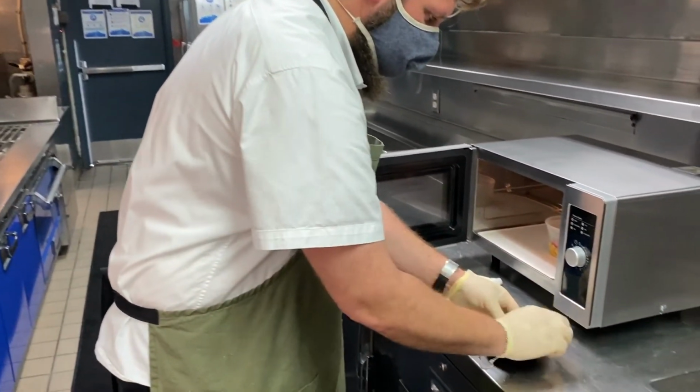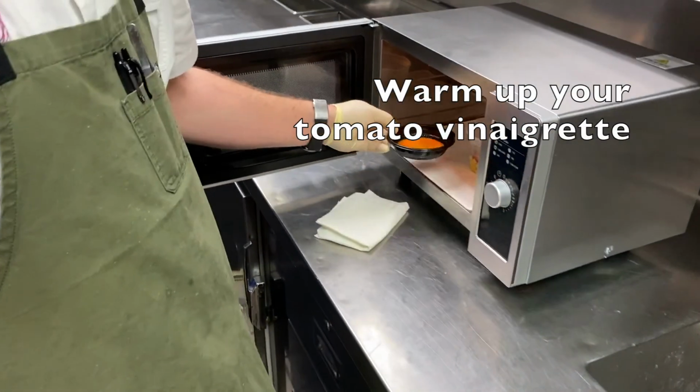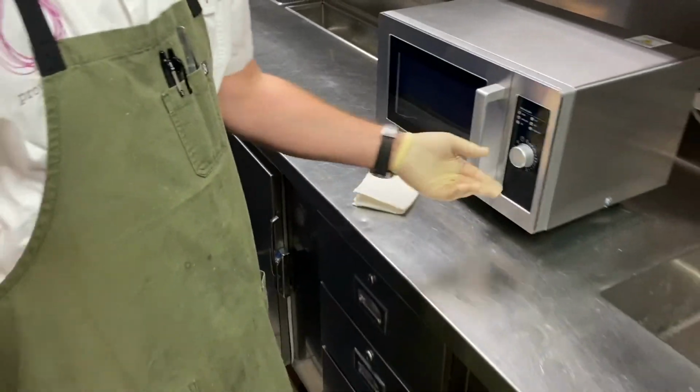And I'm also going to put, at the same time, this, if I can get it open, this Munak Ranch tomato vinaigrette. I'm going to put that in just for like another 15 seconds.